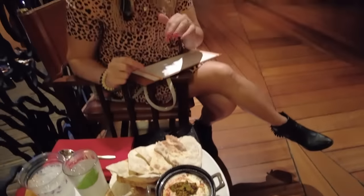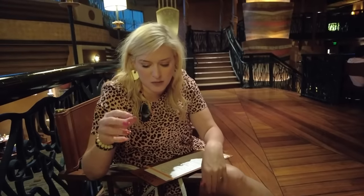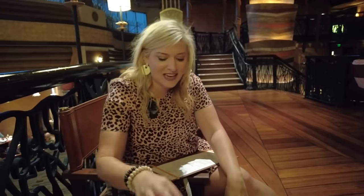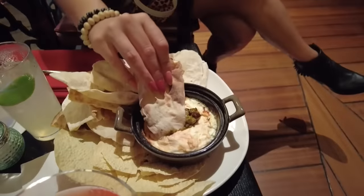Now, this is one of my favorite things on property. It's a whipped goat cheese dip, and it comes with a couple of varieties of crunchy crackers, some papadu, and it's got an olive tapenade on top of it. It is so good. If you like goat cheese, look at this.